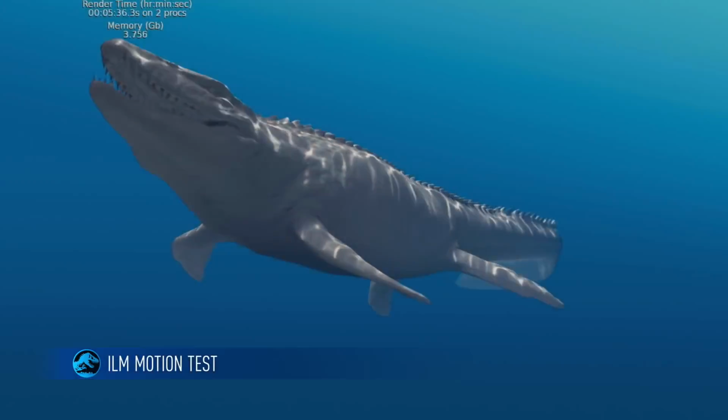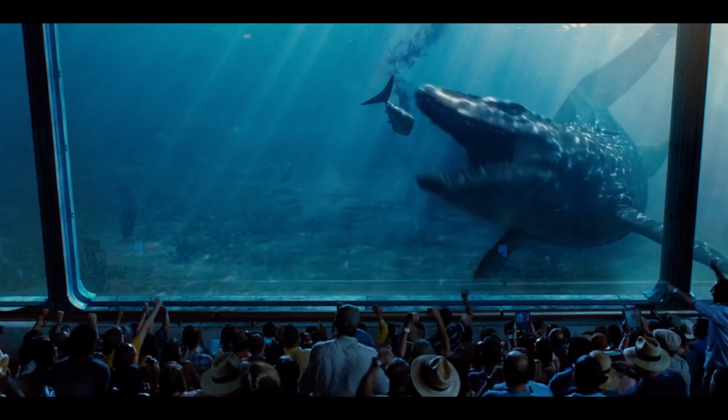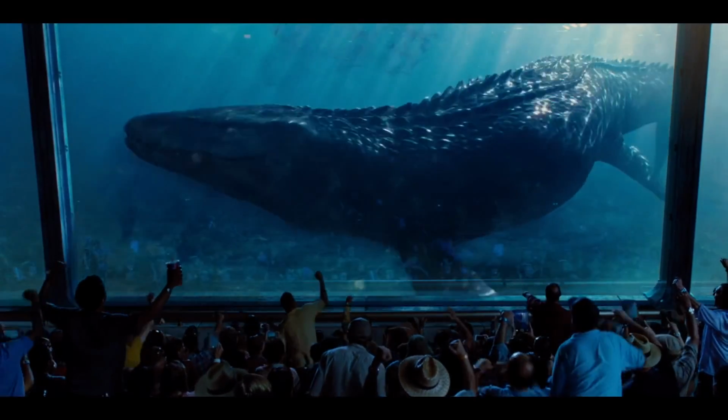Another one of our new dinosaurs was the Mosasaurus, and Colin really wanted something in water because that would set it apart from all the other dinosaurs we've seen. We really haven't seen one in the water.